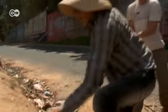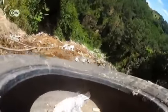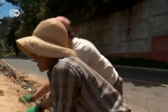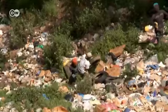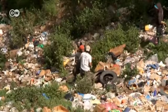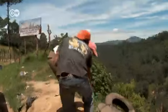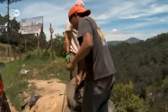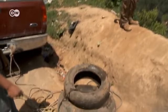They're in the right place here. The hillside is covered with old tyres. Otra vez. All this non-biodegradable waste has been left by the side of the road on illegal rubbish dumps. They collect all the old tyres they can find, either at the tyre dealers or here.